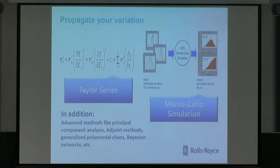There are advanced methods, so we use adjoint methods, principal component analysis, polynomial chaos, and some Bayesian stuff too, if we require to do these. So this is the basic process, and then you get an estimate for the uncertainty or the variability in your outputs. So just a few examples where we can highlight where we have applied that kind of process to some extent.